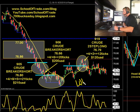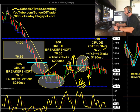So, of course, we bounce off the low of day here. We bounce off the low of day. We see the speed drop. We see the buyers into the tape. We see momentum begin to confirm right back to the upside here. We mark up our swing high. We break above that swing high, and there's your 2-step pattern long. 79 here was the fill. 2 off at 4, 2 off at 2. That's 12 ticks or 120 USD.